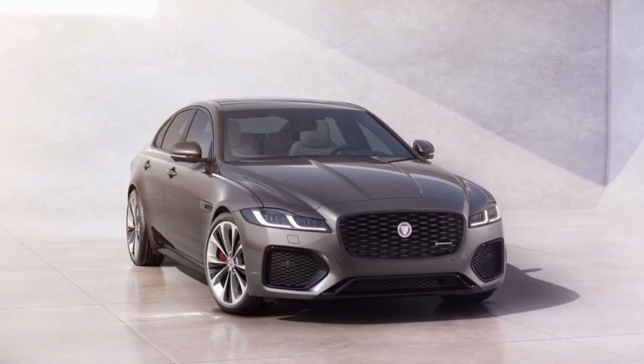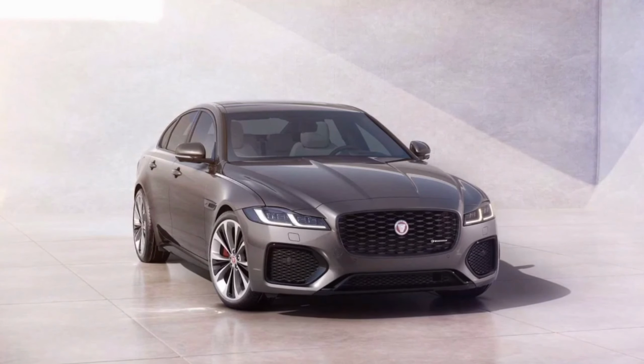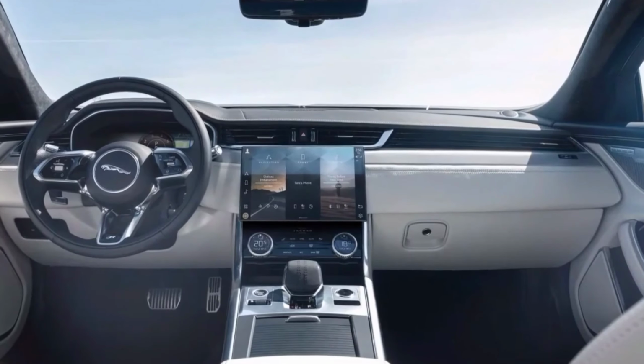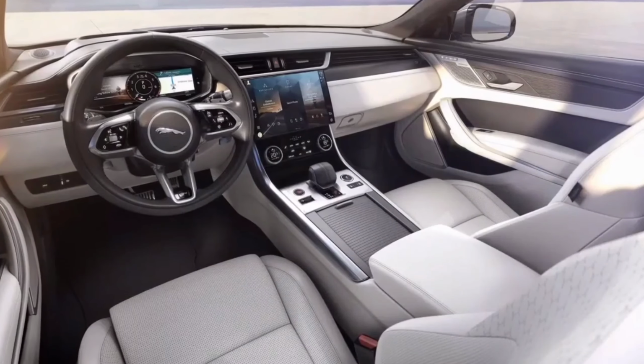sedan competitive against its German rivals such as the BMW 5 Series, Audi A6 and Mercedes E-Class, which have all been updated. For the 2021 model year, the Jaguar XF has been updated with a bolder style, new interior technology and a more comfortable cabin.